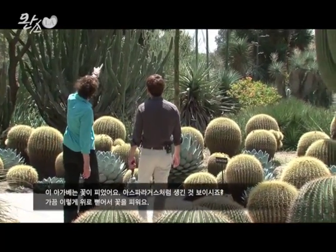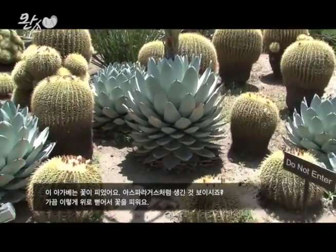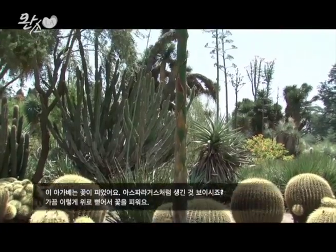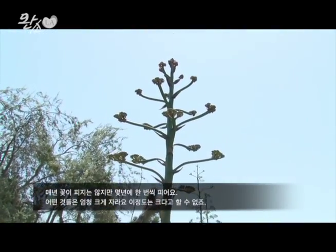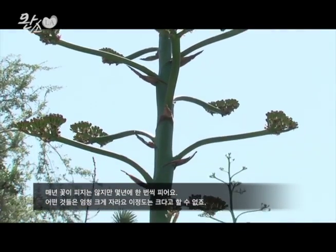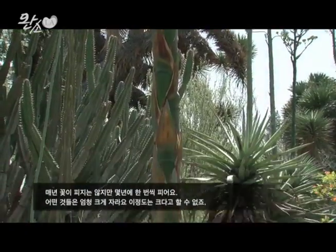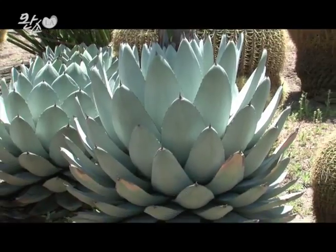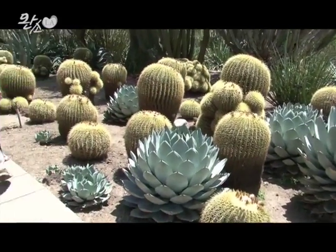Now this agave is in bloom. See that tall stalk that looks like a piece of asparagus? And every once in a while, they send up a bloom. So this is what it looks like when it's in flower. They don't do it annually, but every few years they will bloom. It's really amazing. And some of them get very tall. This is not a very large variety, but since these are desert plants, there are so many unusual ones.